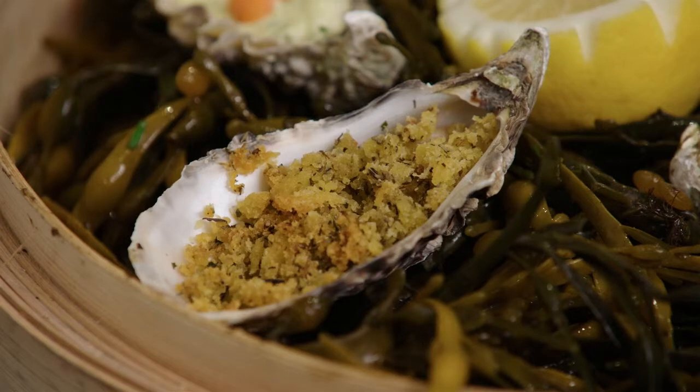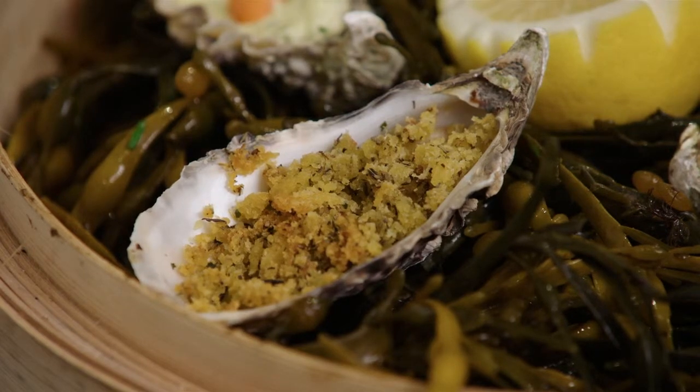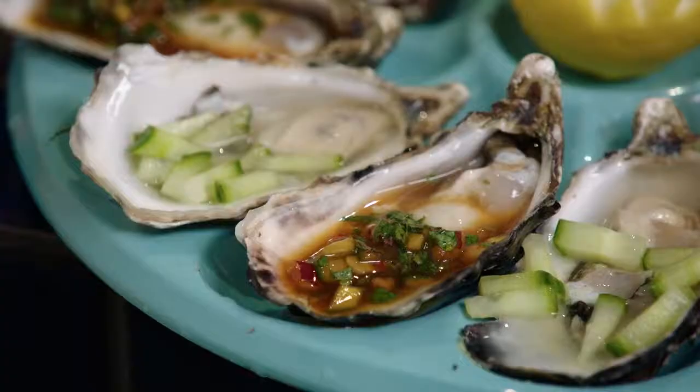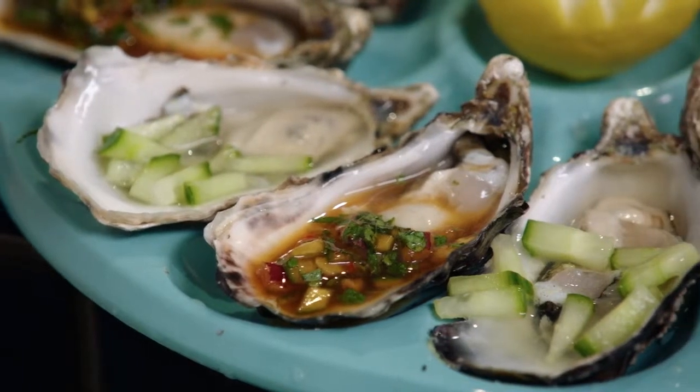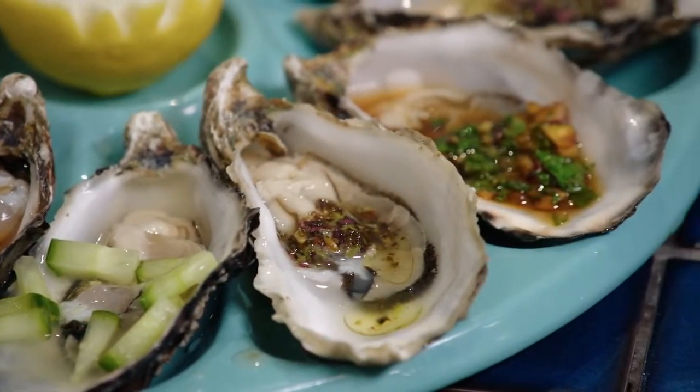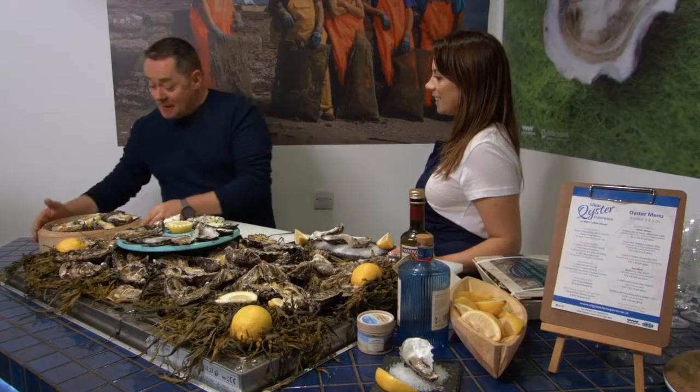So our herb crust oyster is very popular. It's with thyme, breadcrumb, garlic butter, absolutely gorgeous. And it's a lovely introduction to oysters. Now, you have different dressed ones here. Talk me through these. We have Drumshambo gin with mint and cucumber, oriental salsa with fresh chilli, and then we have Sligo seaweed pesto. These are the baked ones.